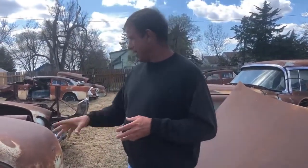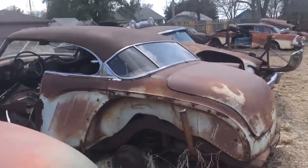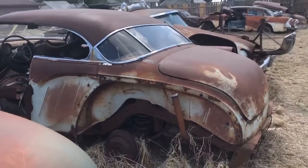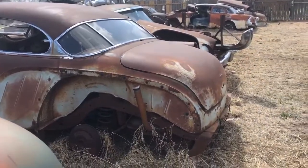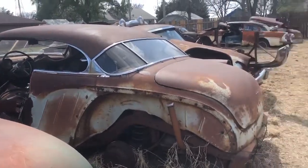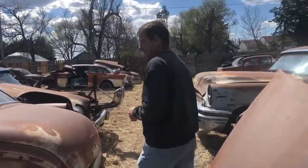I know this '50 Super's been here since the mid-'80s, so probably 35 years sitting right there. Even just moving this car is going to be a little different for me. Even though there's not a lot left of it, having it not sitting here is going to be a little weird. So that one's coming in.